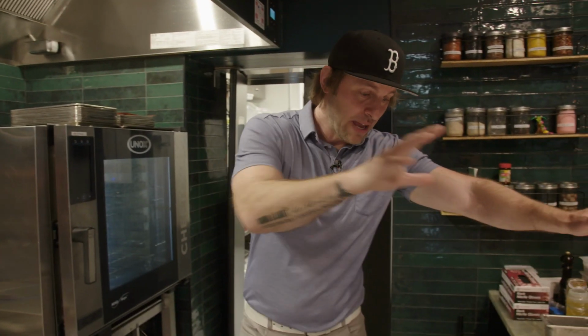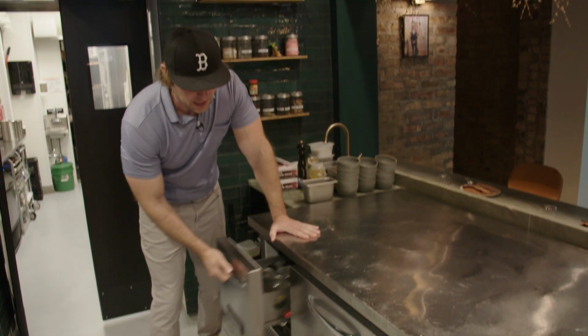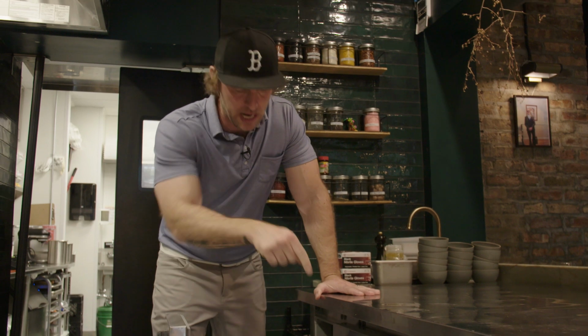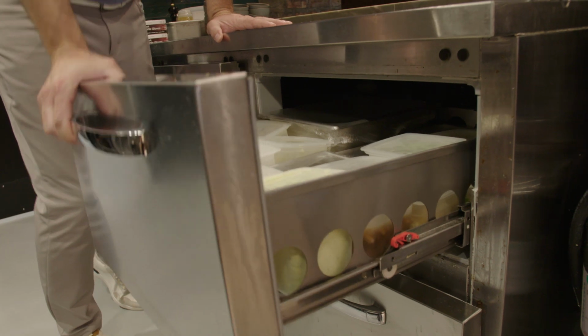Over here, we have our Continental. We love Continental. Why? Flexibility. This is the RA68 side mount compressor on the left side. We've got the drawer over the compressor compartment, unique to the industry. No one is doing this. Continental does it. 4 drawers, left and right, super heavy duty, super heavy drawers. You can bang on them all day, and they're gonna keep up with it.